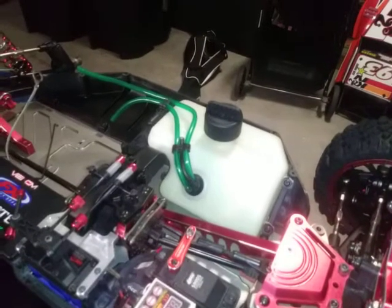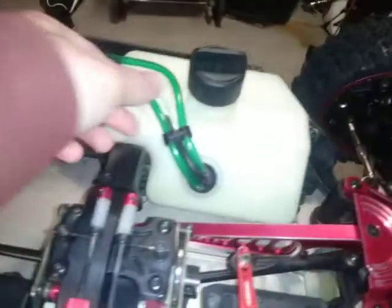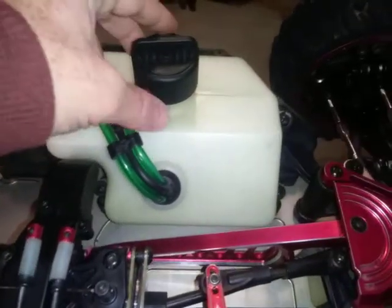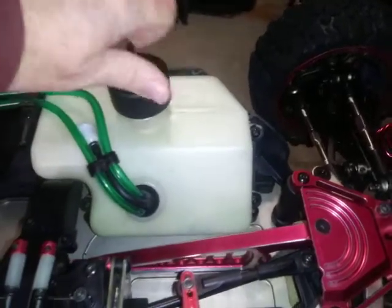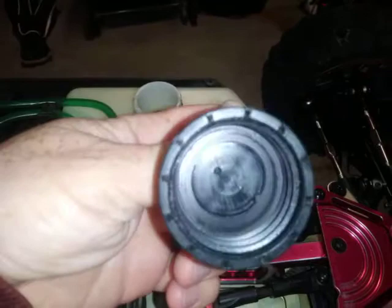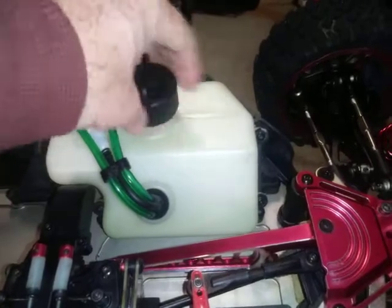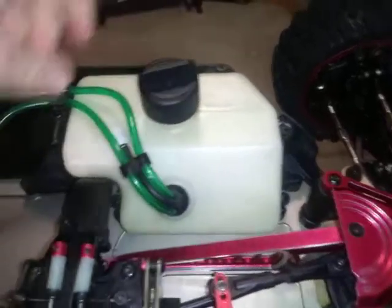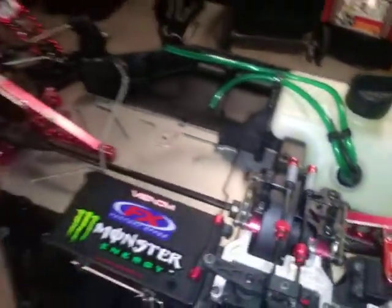Oh, the vent. I didn't even show you guys the vent. Still gotta adjust it. There we go. So this is the vent, and that's the vent that it comes with. And it also comes with a ring for your gas cap. So I'll show you what that looks like. You see it in there? And it fit too, so that worked out pretty good. So that should take care of the vapor lock issues, and that should take care of the venting issues. We're ready to rock and roll.